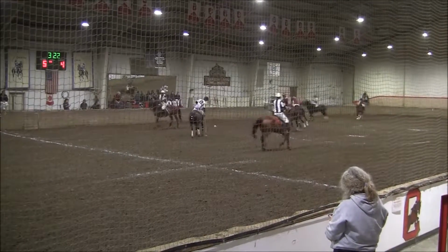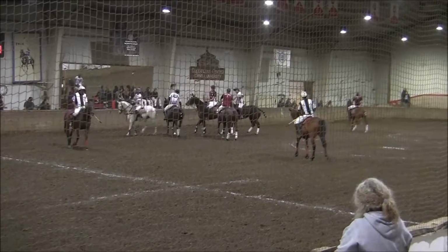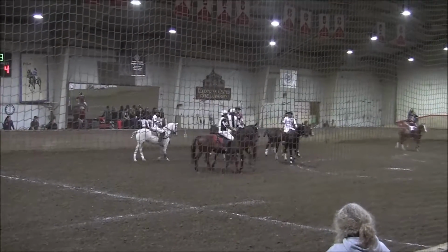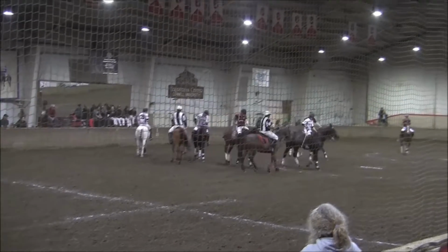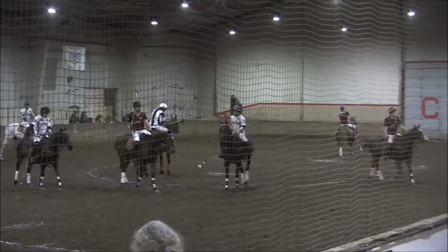John Colorado going to get a back shot, rebounds off the wall, and there will be a whistle. Call is blocking the right of way on the red. There's going to be a penalty 4 for UConn.